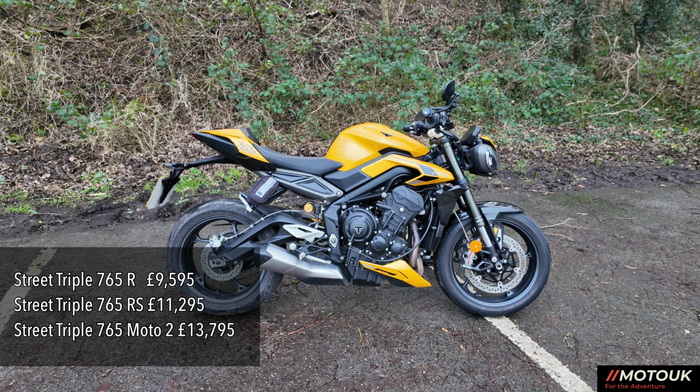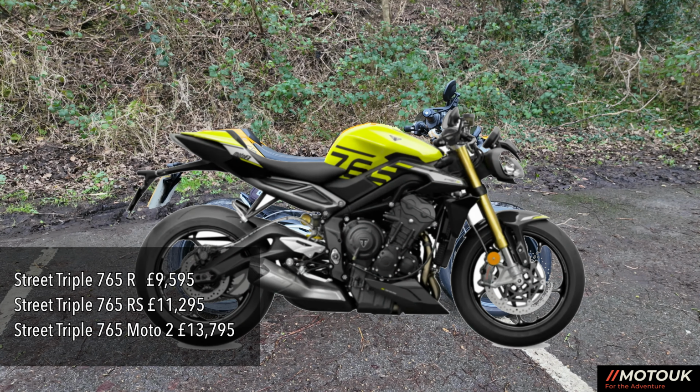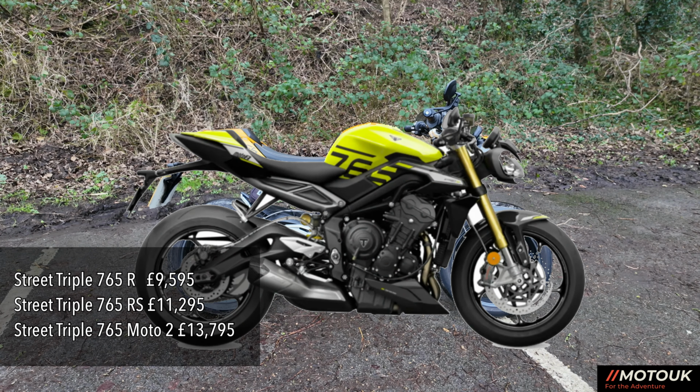Okay, so let's have a look at the price of the Street Triple. Price-wise for the R, really good. It comes in at £9,595, and for the RS model, which is the one we've got here, in Cosmic Yellow, this model is £11,295. Now there is a Moto 2 version that you can get, and this is a little bit higher at £13,795. You can't buy one of those new now, they're a limited edition, they're all sold out, but there are a couple I see on Auto Trader for sale.